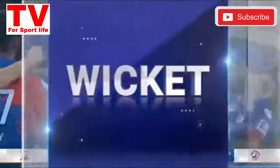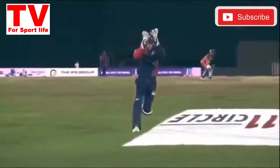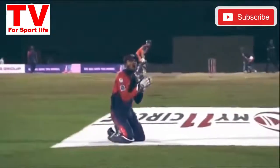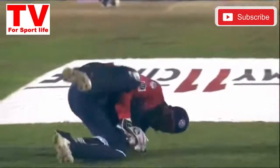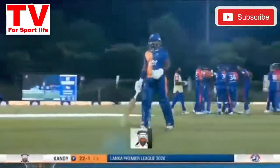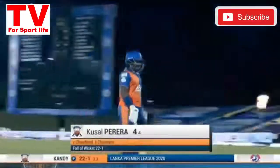Never an easy catch going away from you. And Dinesh Chandimal had to run a long way back. As Hazy said, never easy with the ball falling over your shoulder, having to keep an eye on the ball. Excellent catch. Very well done, Dinesh Chandimal. He's a big player, Kusal Perera, but not tonight. He goes for 4, 22 for 1.